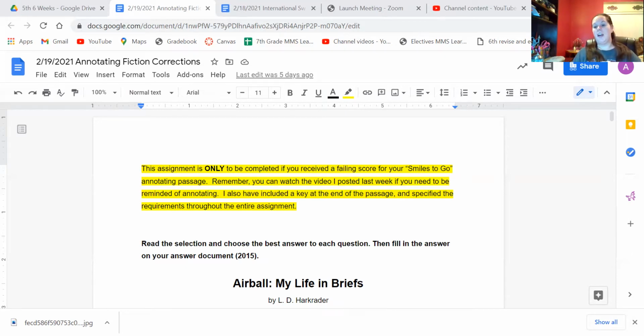Then you're going to use an arrow when you are making a connection to the text. Remember your types of connections you can make. Text to text, so maybe it reminds you of something else you've read. Text to self. Does the text remind you of something that has happened to you in the past or that's happening now? And then you could always do text to world, similar to what we did with Pavel's journey, reminding us of text to Titanic. You can always use those. So draw an arrow when you make that connection and then explain the connection that you have made. That'll help you remember the text.